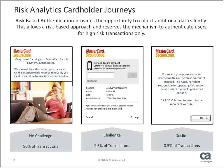And this is something that provides a very effective tool for issuers to be able to manage those declines and minimize the number of declines that they make by making more effective decisions, getting out of the way of the cardholder, and only choosing to challenge those cardholders in a very small number of transactions using a very convenient method of authentication.